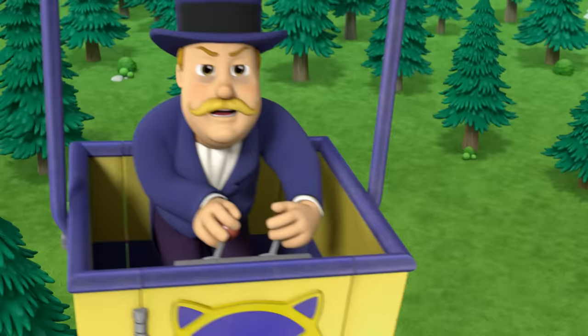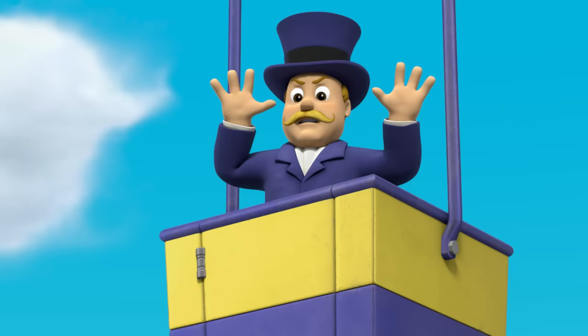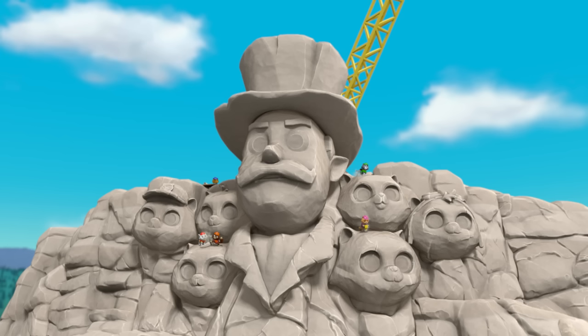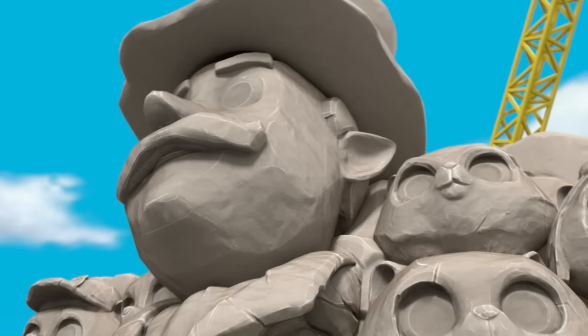Make my top hat taller. It's the greatest, tallest hat ever. Mayor Humdinger, stop all this immediately. Ha! If you can have a statue of a chicken, I can have a Humdinger doozy carving of the world's greatest mayor. Me! I'm calling Ryder. That's a lot of stone carved out of that rock face. Rubble's right. That hill isn't stable. Ridiculous. Wait a minute. Why are my statue ears pointed like kitten ears?